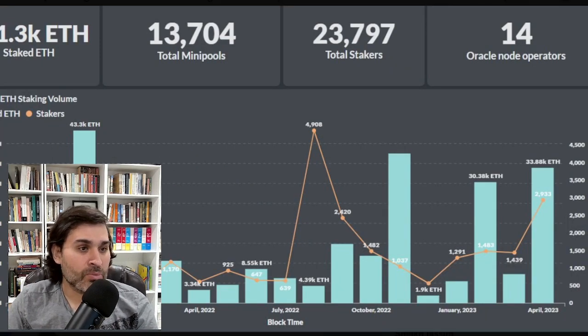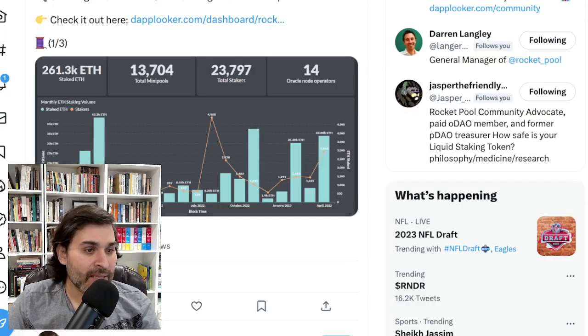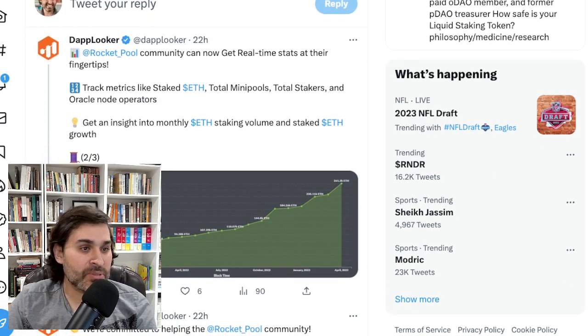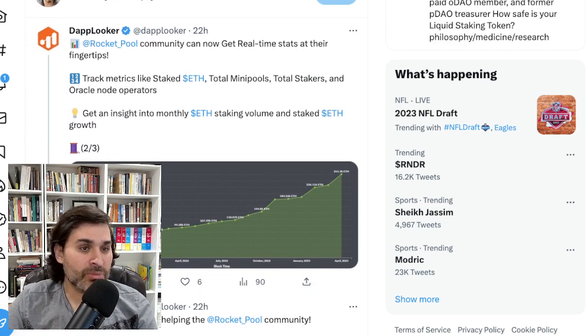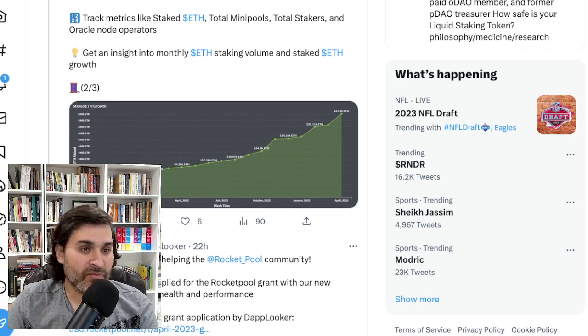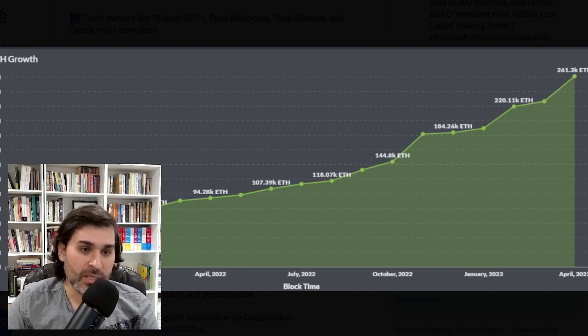So it has information about ETH staked and total number of mini pools, and total stakers and Oracle node operators, etc. It says staked ETH and number of stakers, and it's got all this information here. And then they've got another screenshot as well. He says, "Rocket Pool community can now get real-time stats at their fingertips, track metrics like staked ETH, total mini pools, total stakers, and Oracle node operators, get an insight into monthly ETH staking volume and staked ETH growth." So here they've got that information as well, how much the staked ETH is month by month.